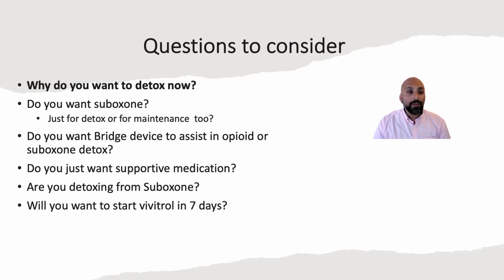Something that people have started using is the bridge device. This device can be applied in people trying to come off of Suboxone or opioids as a means of becoming chemical free in the long term. Another option to consider is supportive medications. These medicines can be aimed at treating depression, anxiety, goosebumps, chills, sweats, diarrhea, nausea. These symptoms do go away over time, and you can have medications to help reduce their intensity so that you're able to function more fully.